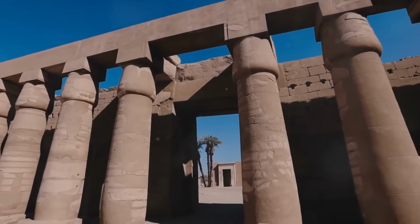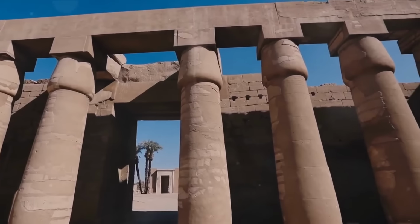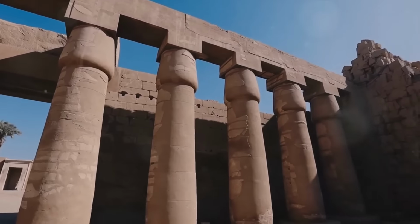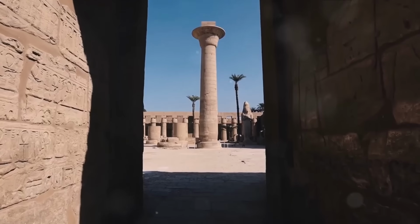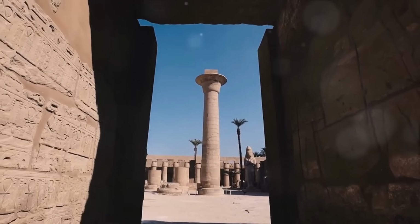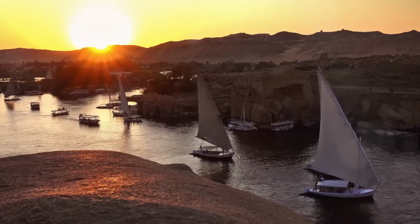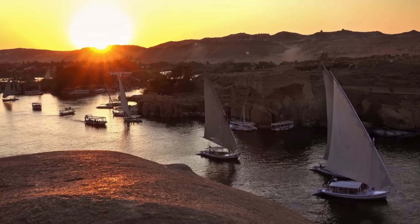With the establishment of the first dynasty, a new era of centralized rule and political stability dawned upon Egypt. The pharaohs of the first dynasty set the precedent for future rulers, establishing a system of governance that would endure for millennia.